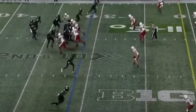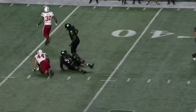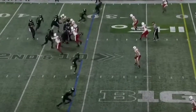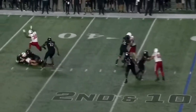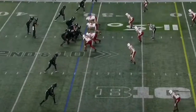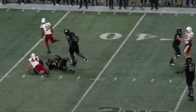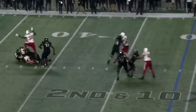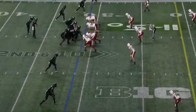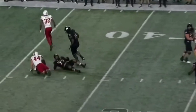And it's just that combination of burst, leverage, and power. He's got in a position to have good leverage. He's using that burst to generate that power, and he's able to catch that offensive tackle off balance a little bit, knocking him up a little bit, and just powers his way through to get that sack. And it's just plays like this that he's able to tie those things together to be able to produce, and 2nd and 10, as we see here, finish with that sack.